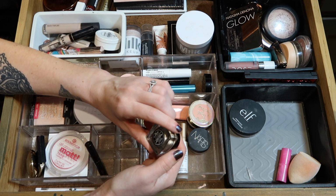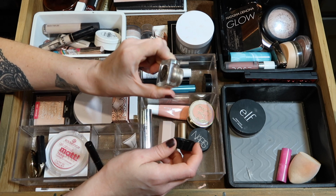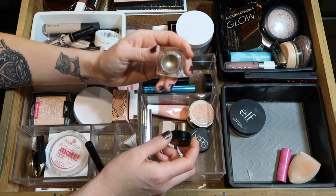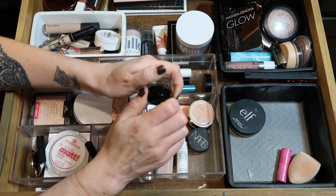I also have this Bobbi Brown Goldstone cream eyeshadow. I did use this one time, but I was like flying out the door and just popped this on. I think I will keep this in one more rotation.